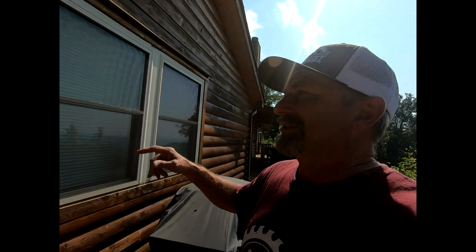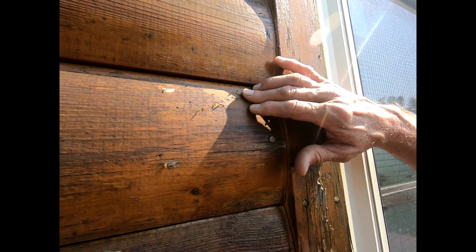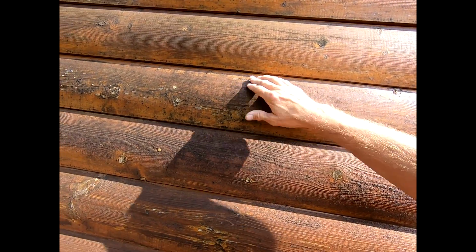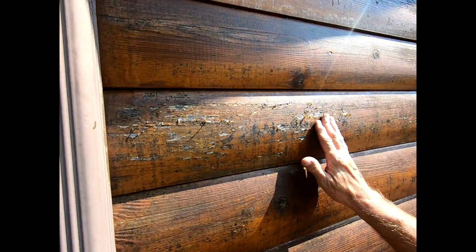Now this is one of the things that I really wanted to show you when you let stain go too long. See how that's flaking up right there? So that right there, I just call it kind of like, if we get a sunburn, your skin starts peeling. Well, that stain starts fading. And once again, you kind of see how it's just on the top of the log, and that's primarily where the sun beats down on it. We got it all across the logs here.